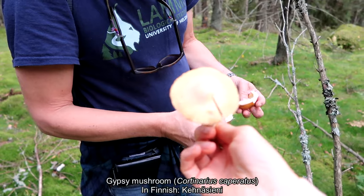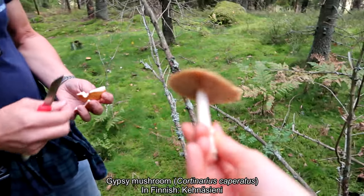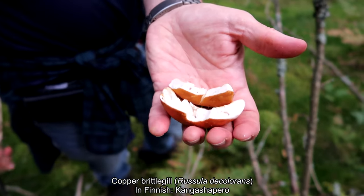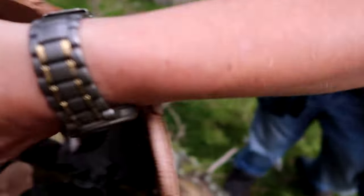Here is good kehnan sieni, which we are taking. And here are some quite immediate use haparot. Okay, we can make them also today.